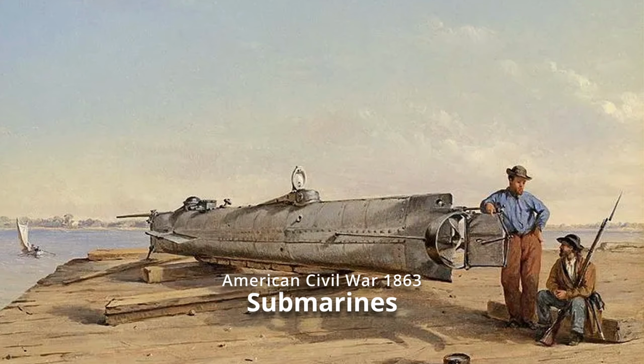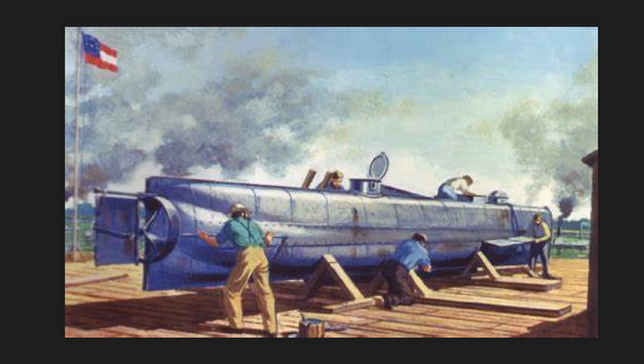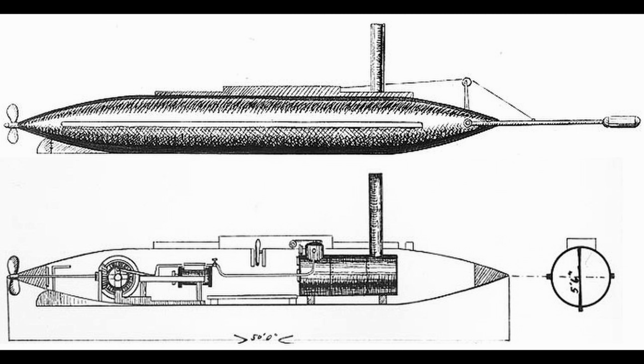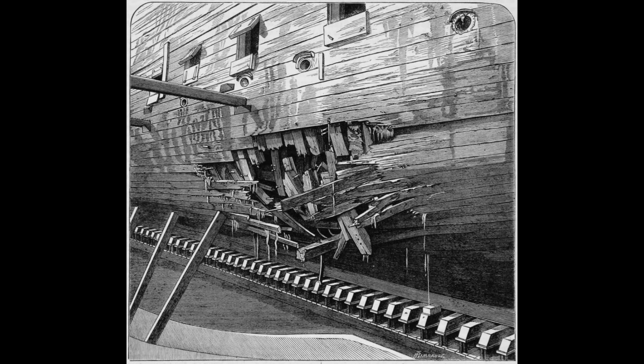However, during the American Civil War in 1863, the first successful combat submarine was the CSS Hunley, which was powered by a hand crank, was almost 40 feet in length, and weighed 7.5 tons. This submarine was armed with one spar torpedo, which was a bomb placed at the end of a long pole or spar and attached to the boat.